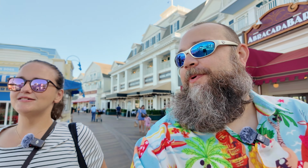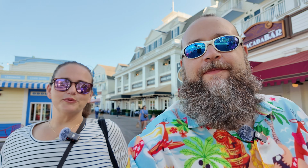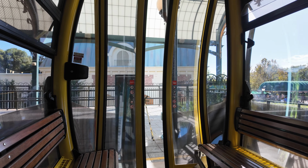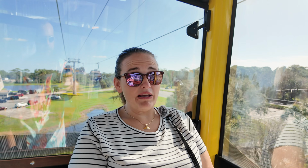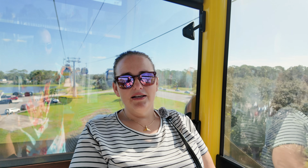All right, come on, let's begin our trek over to the Springs. Let's go. You know, the nice part about doing this in the morning is we are going the opposite direction of the Skyliner. Basically no wait for the Skyliner. It's kind of a long journey to get here, but it's beautiful and breezy and it's gorgeous weather today. We're really enjoying it.